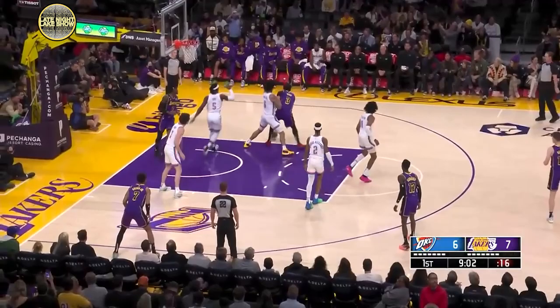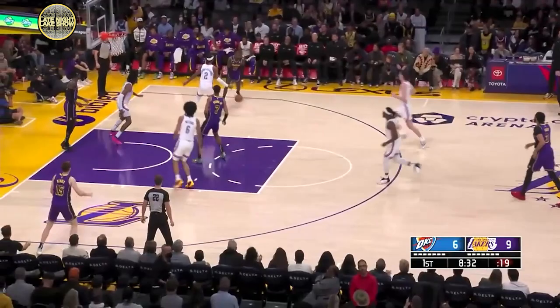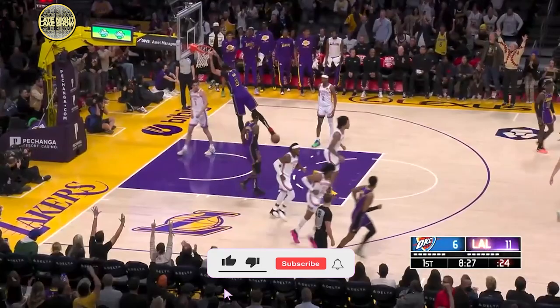Little fall away is perfect. Can't stop it. Here comes the Lake Show. Right-hand side, just out of the reach of Schröder, but he will collect it. Davis down the middle. He goes! AD! Good touch pass to Schröder.